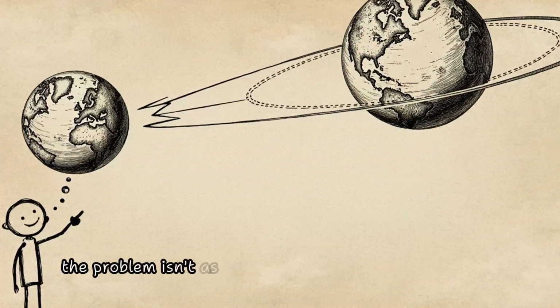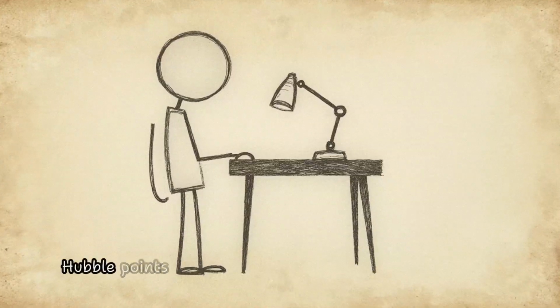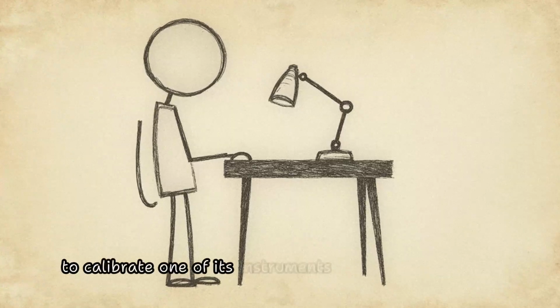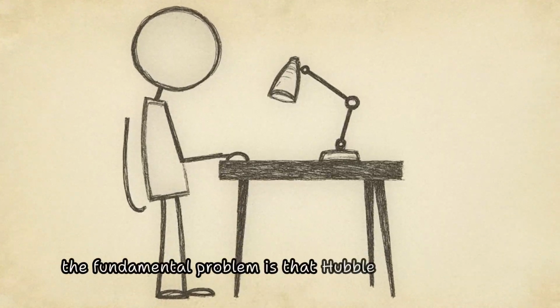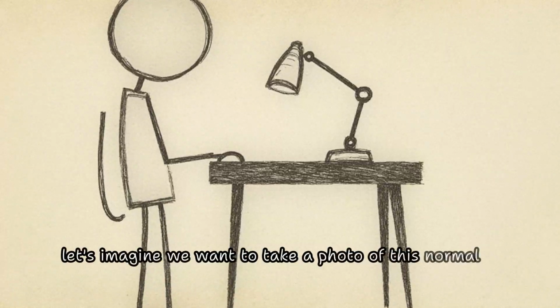The problem isn't, as some people say, that the Earth is too bright. As Phil Plait of Bad Astronomy pointed out, Hubble points at the Earth pretty regularly to calibrate one of its instruments. The fundamental problem is that Hubble is too slow. Let me explain. Let's imagine we want to take a photo of this normal desk.